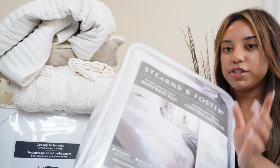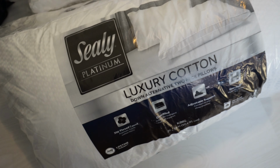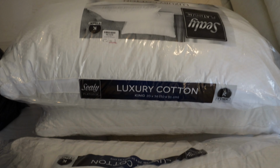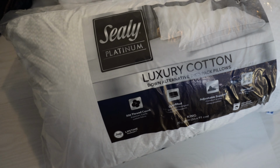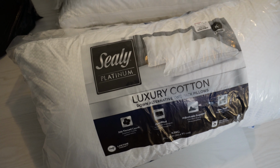I also got a mattress pad, and I also got this from Home Goods. Guys, I also got these pillows. These are actually cotton. Usually I have down pillows, but I wanted to try something new, so let's see how that goes.